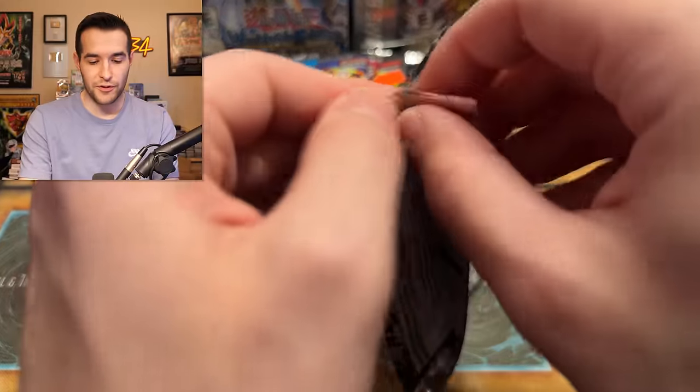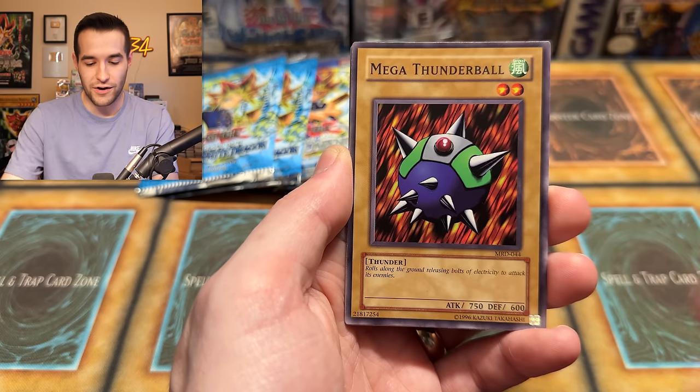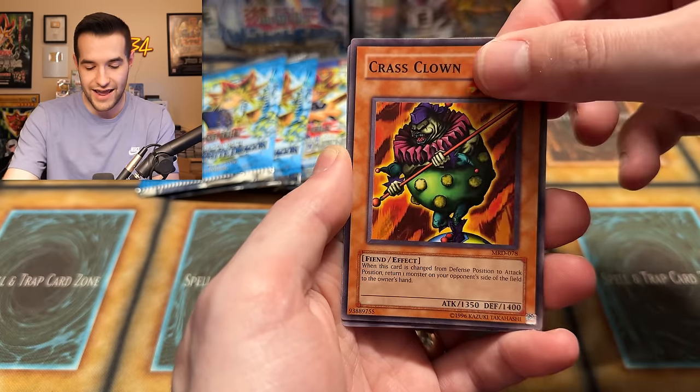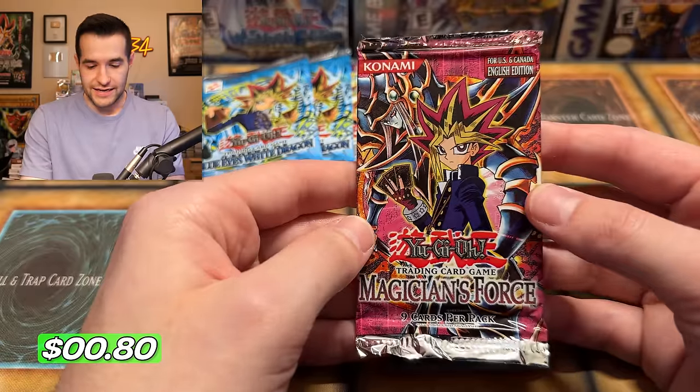Speaking of unlimited, we got Metal Raiders. Let's do Metal Raiders, let's get that Petit Moth original print. Let's make it happen. Okay, I can't believe I did the pack trick on Asian English. I forgot. We have Labyrinth Trap, Tank Trap. Okay, Mortal of Thunder, Mega Thunderball. Surprised we haven't put a foil to the front yet. Lava Battle Guard, Morinfin, Pumpkin, the King of Ghosts, Crash Clown, and Witch of the Black Forest, just like the Portuguese pack.